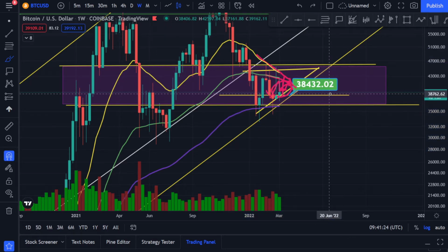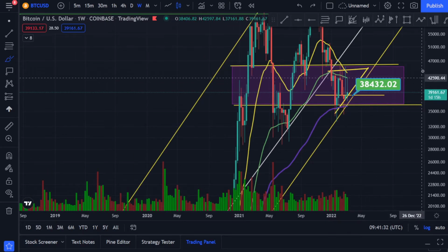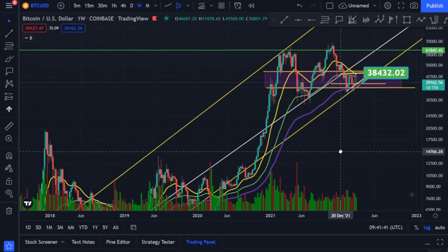But I feel that we might just get above those moving averages because they are coming very close to the price action. An example, if I can see it, I can give you right now. Let's see.